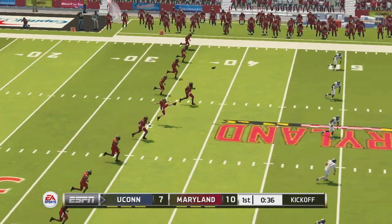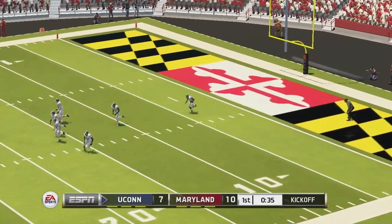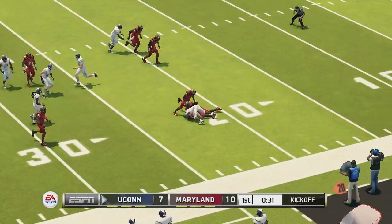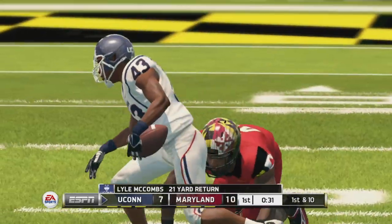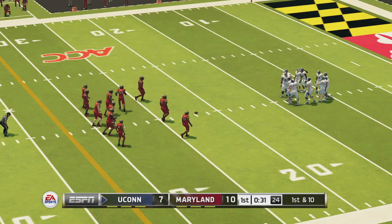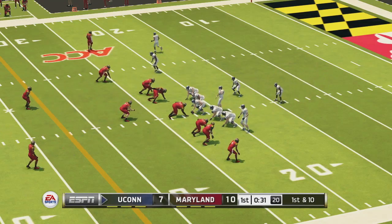Maryland lines up for the kickoff. From his own goal line, he's to the 20. Tackle made at the 22. And while they are behind, they know they can knock things up in a heartbeat. It's way too early to change your game plan.